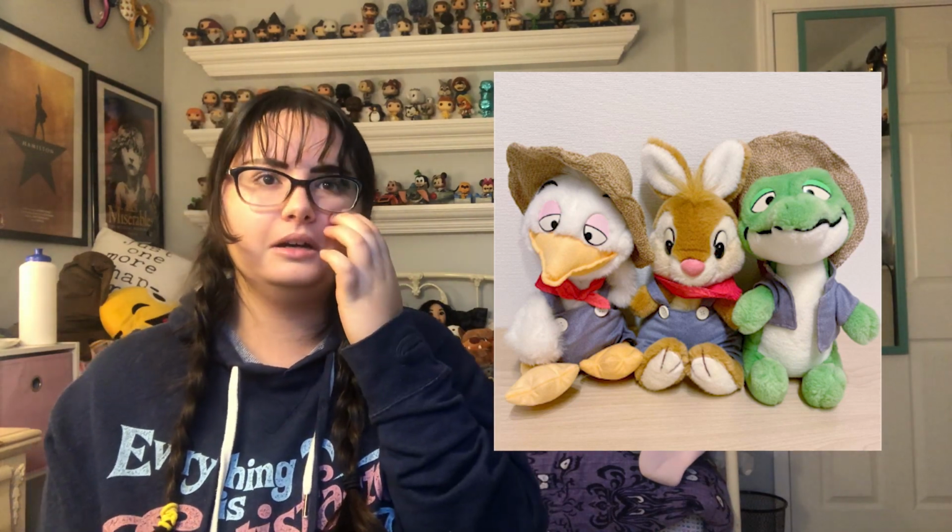Then we have some older plushies. This group of 3 is actually from Hong Kong, I think. It was from one of the other parks. It's not in America. It might have been Paris, which are very different places. I thought these were cool because they have the alligator and the goose, which in America we did not have stuffed animals of those characters. Brer Rabbit really does not look like Brer Rabbit in this. Maybe it's just a rabbit, because there are other rabbits on the ride.